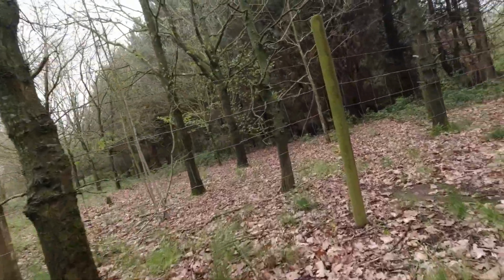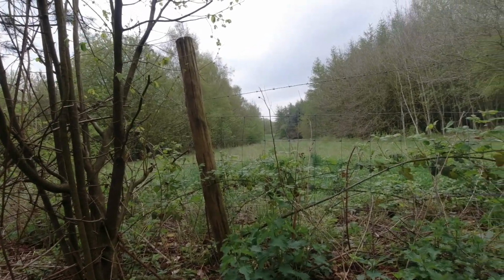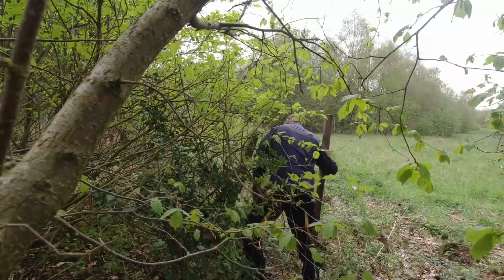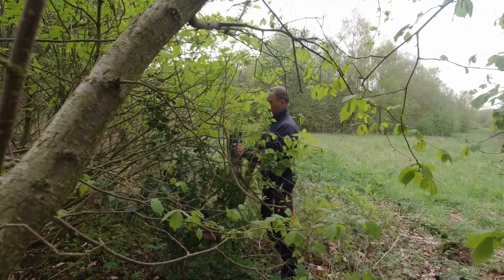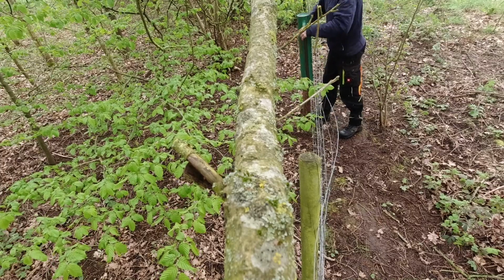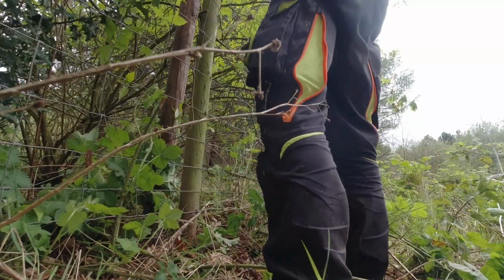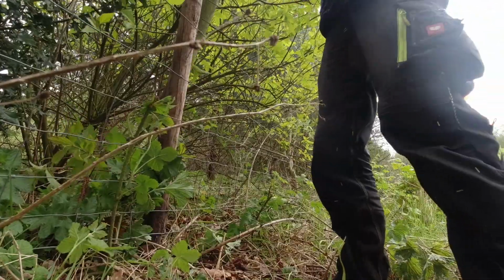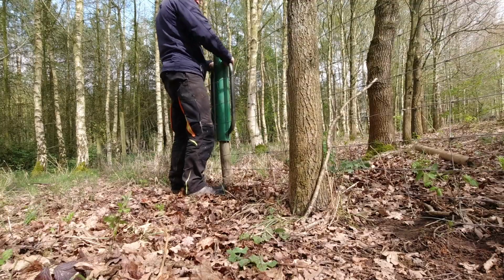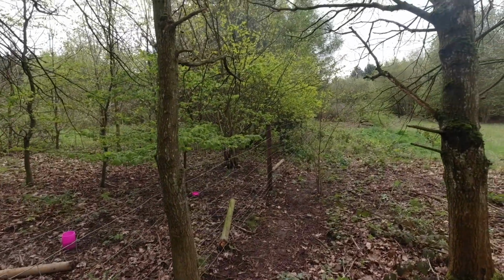Here we are at the fence line. So last year, one of the first ever videos was putting that post in there. It looks like the very next stake has gone down, so we'll give that some attention. Give me a minute while I get some staples. It's not perfect, but we're sort of stock proof again.